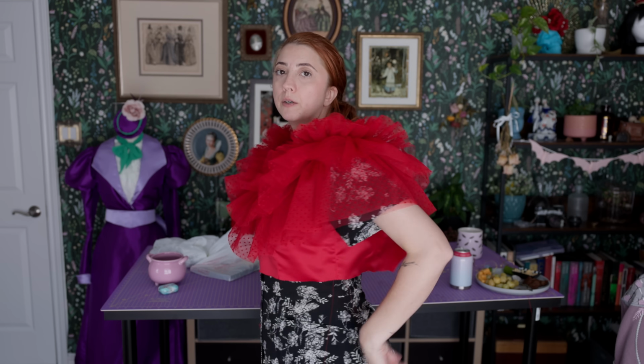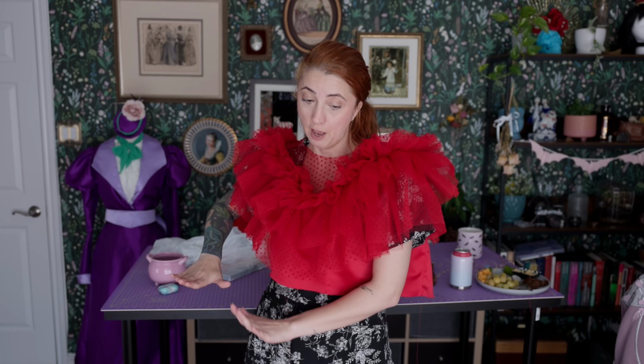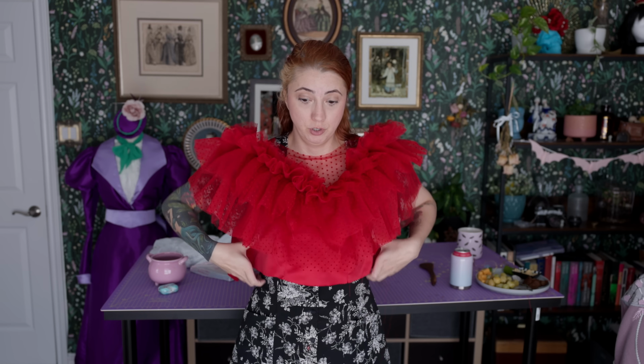No. So the top is done. I think there's more red, like bodice base, showing than I had initially planned for. And it does look like she has some kind of sash on. So at the very end, with whatever fabric I have left, I'm gonna make a little sash to go here on the middle.